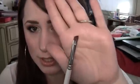A lip brush, this is my favorite one. It's the only OCC brush that I own, and this is the OCC lip brush. It came with my lip tar set that I got around the holidays, and this is awesome. It's amazing. It's actually an angled brush, so you can use it to line your lips and then fill them in. It's awesome. I definitely recommend this if you need a lip brush. I don't use lip brushes that often, pretty much unless I use my OCC lip tars.